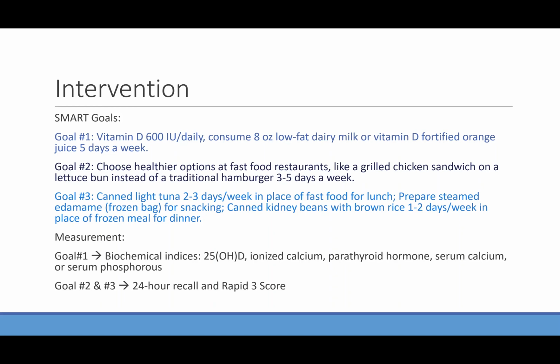Goal number 3 is aimed at incorporating fish high in omega-3 fatty acids. Again, this follows the Mediterranean diet, because omega-3 fatty acids do have anti-inflammatory properties. That's why we want to incorporate fish. So canned light tuna is not only a great source of omega-3 fatty acids, but also a great source of vitamin D. So it has about 269 IU of vitamin D in every 3 ounces.